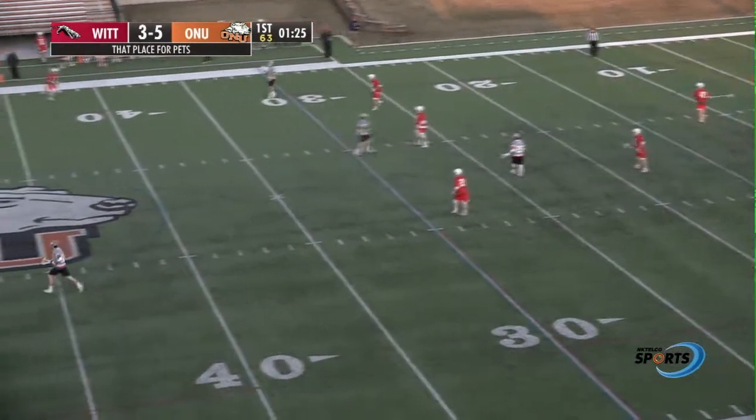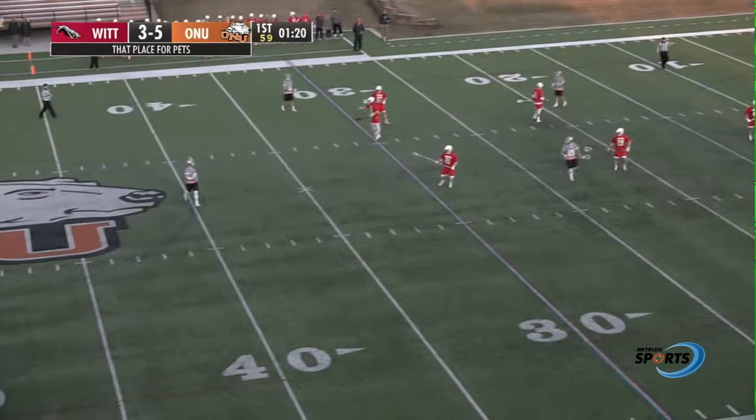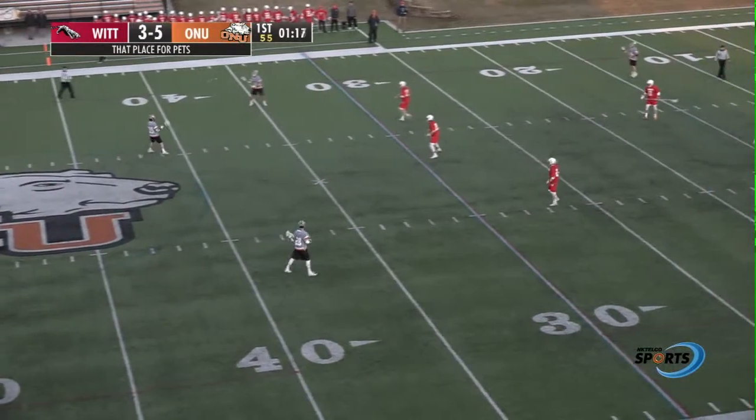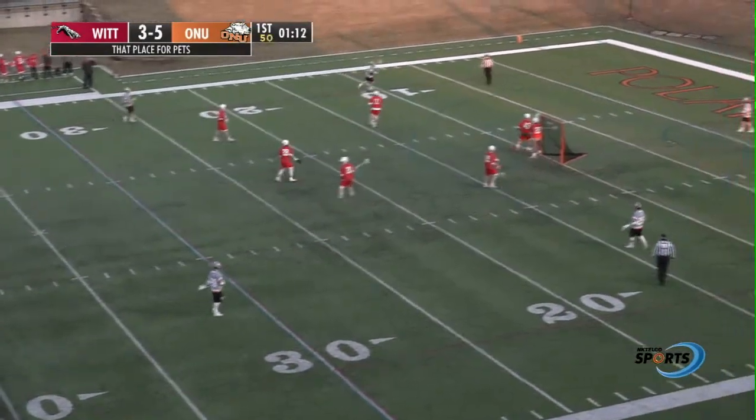Northern had it up for a second with Preston Victory from Tennessee. That's not the best sports name. His last name just happens to be Victory. 5-1. It's worked out pretty well so far.